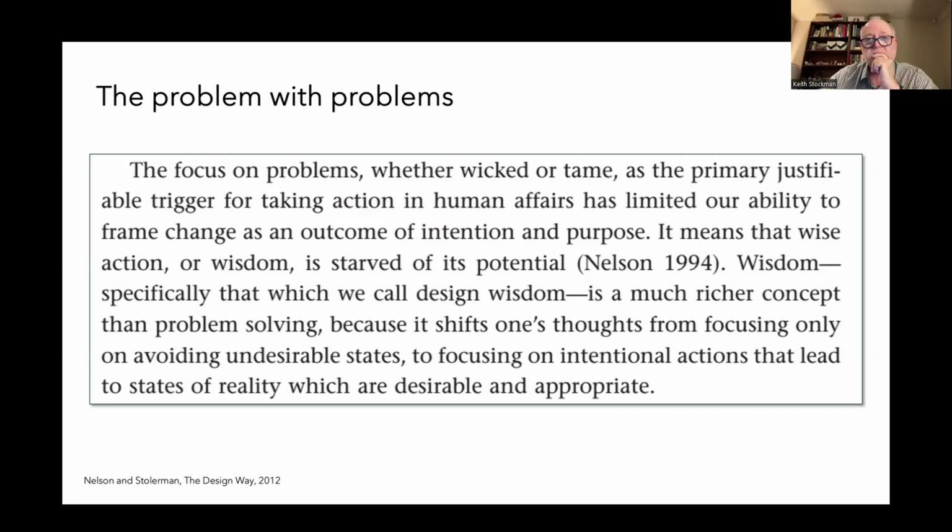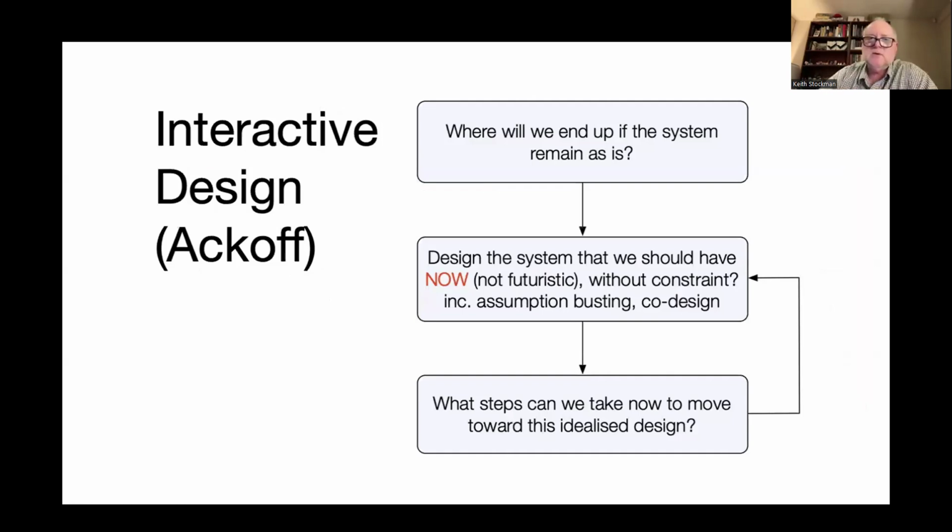But if you read this, you'll see that he's saying this means that wise action, wisdom, is starved of its potential. Wisdom specifically, which we call design wisdom, is a much richer concept than problem solving because it shifts one's thought from focusing only on avoiding undesirable states, problems, to focusing on intentional actions that lead to states of reality which are desirable and appropriate. That's a lot of words there, but what's it saying? It's basically saying, do we want to step backwards into the future, getting away from problems, or do we want to actually think about what we wish we had? Ackoff designed a method to do this, which he used very effectively.